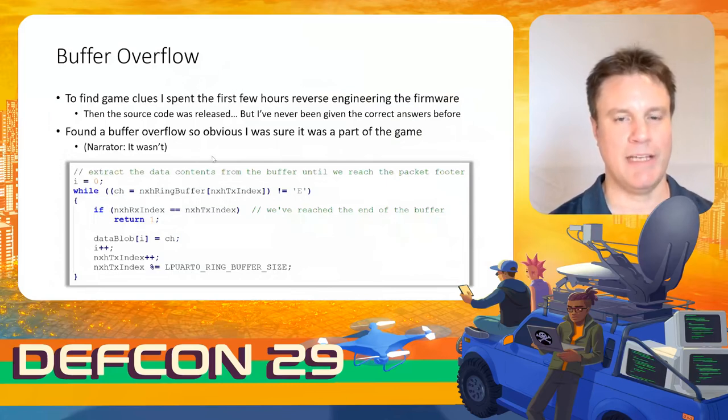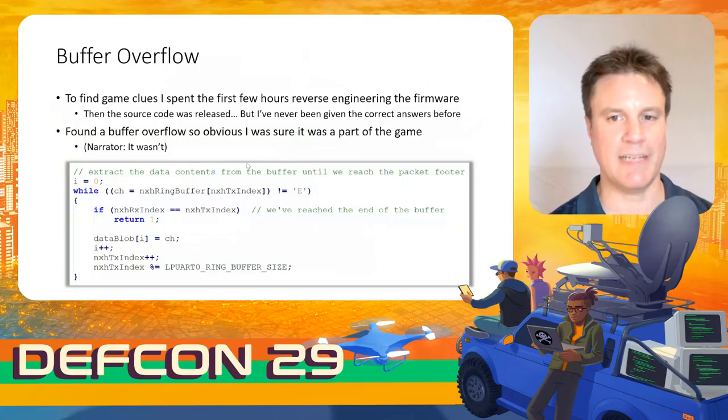Early on in the game, I decided to reverse engineer the code that someone had pulled off the firmware of the badge. So I reverse engineered it, and after a few hours of that, someone, I think it was Joe Grant, actually released the source code. So it was sort of wasted time, but on the other hand, I'd never actually seen all the correct answers when reverse engineering code before, so it was a new experience.